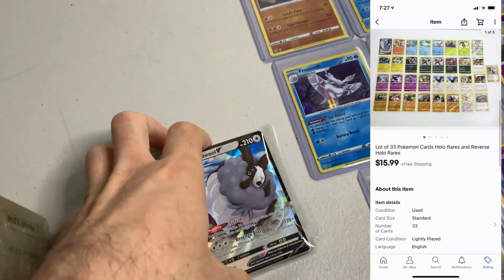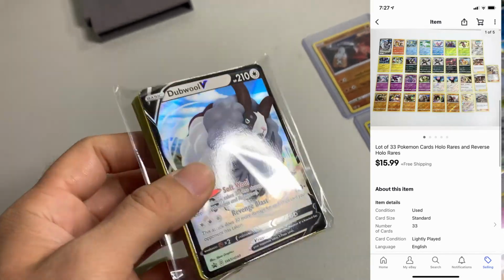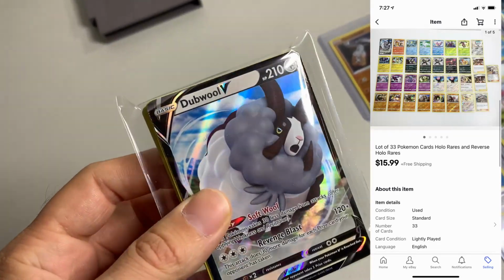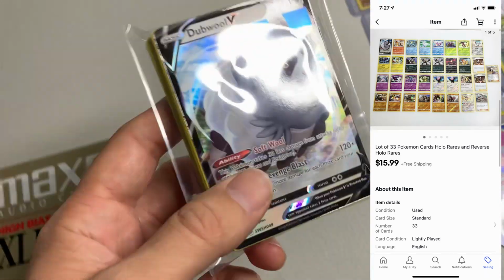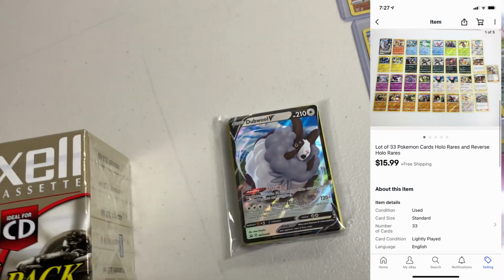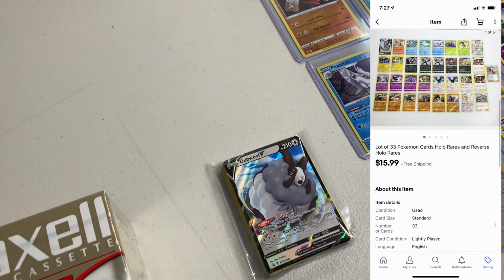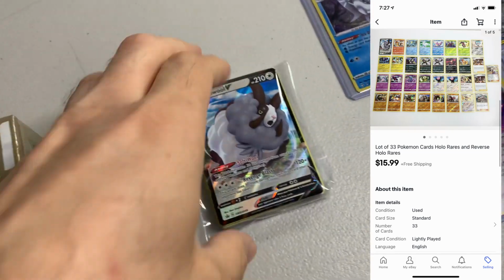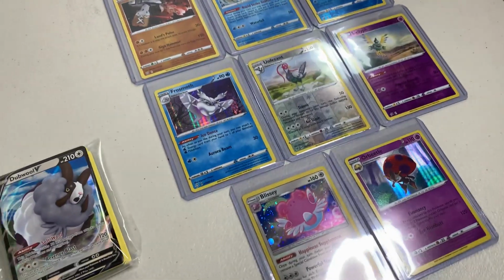First up, I got this lot of Pokemon cards. These are all holo rares and reverse holo rares, and then this one double V on top. This lot ended up selling for $15.99. The reason why I lot these up is because these cards were individually selling for less than $2, and for me, it really wasn't worth selling them, even with eBay standard envelopes. So I just put it in one big lot. Ended up working out.